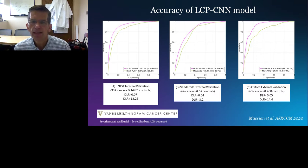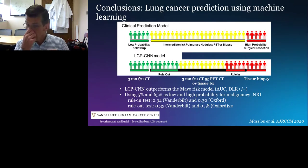Now, if we try to validate this in the Vanderbilt cohort or in the Oxford cohort, every time we beat the clinical prediction alone. And the clinical prediction really includes the age, the history of smoking, the history of cancer in the past, how big the nodule is, and whether its shape is regular or irregular. So our artificial intelligence model is quite better. And actually, it allows us to reclassify about a third of the nodules. Back to this figure here. If you see these intermediate risk nodules in yellow, we were able to reclassify about a third of them into a lower risk group or a high risk group.